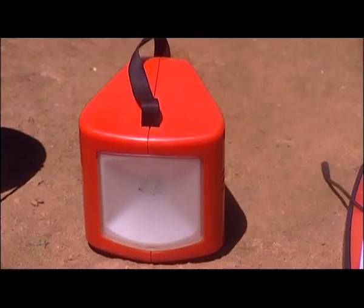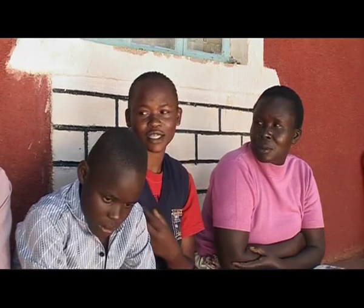Since you started using these lights, you've saved a lot on fuel, on paraffin. Since you gave this to us, we have never bought any paraffin at all. Never. Vayo, how is it since? The kerosene lamp, sometimes it might affect your eyes, but these ones, it is just a normal light. It can't affect you anymore. So it has been very helpful.